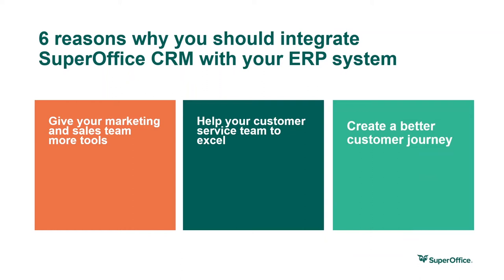And finally, you want to be able to create a better customer journey, because success in business boils down to your ability to offer your customers a better customer journey than your competitors. And it means you'll have to ensure that doing business with you is easier and more professional. And this can only be achieved if your teams are not working in information silos. And when everyone has access to information and can perform their tasks efficiently, the overall customer journey tends to improve significantly.